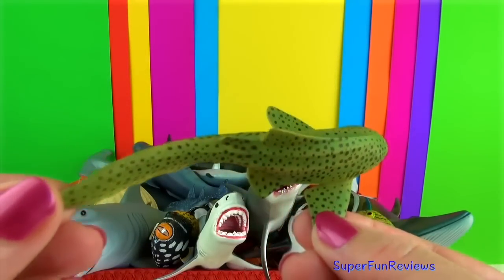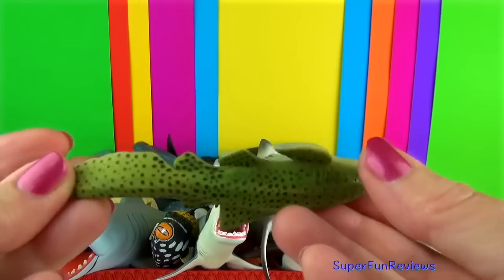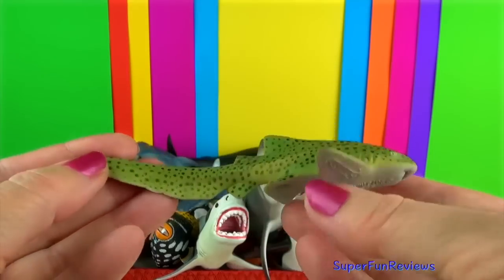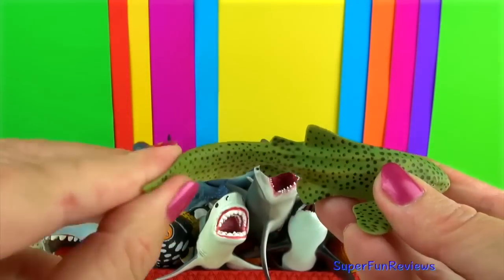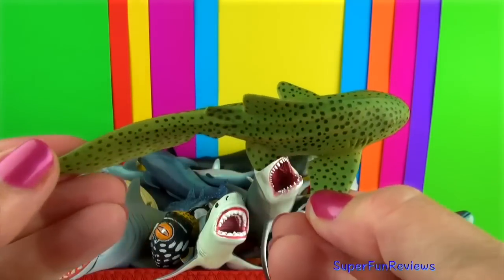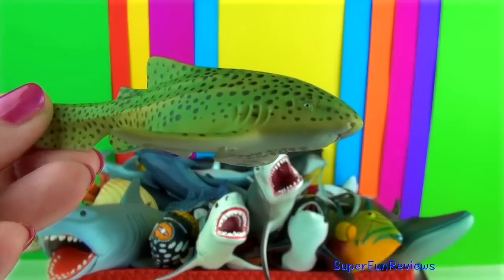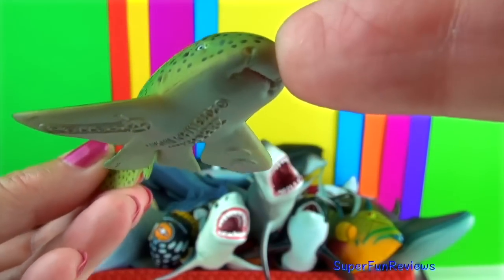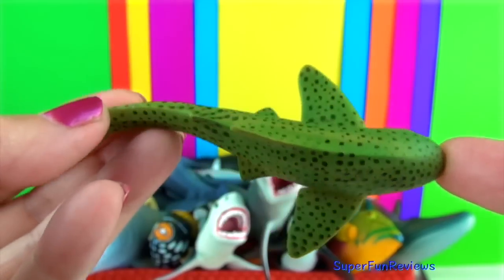Zebra shark. They are nocturnal and spend most of the day resting motionless on the seafloor. At night they actively hunt for mollusks, crustaceans and small bony fishes, sometimes sea snakes. They look inside holes and crevices in the reef.